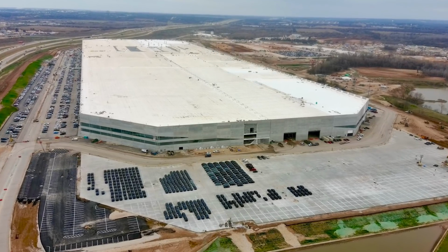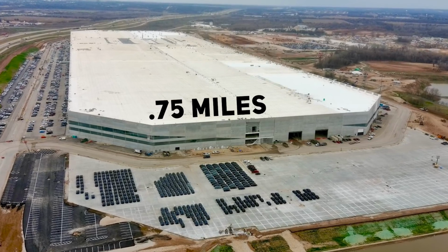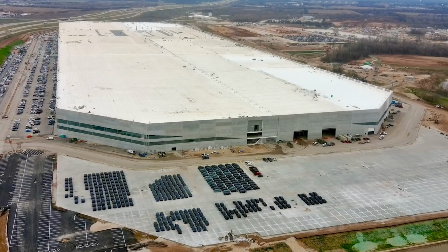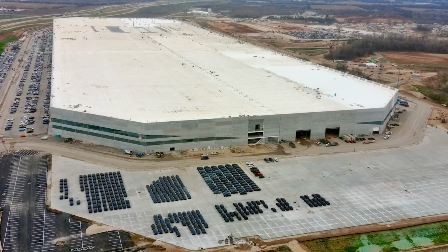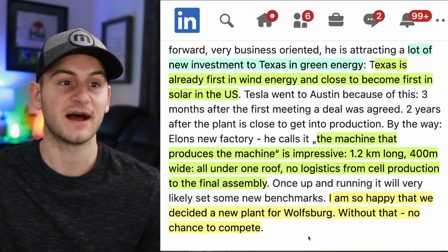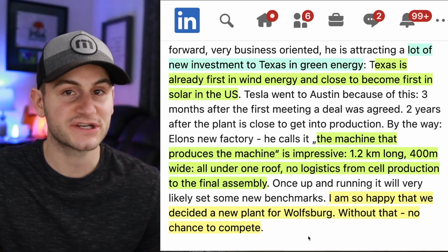With regard to Giga Austin, or the machine that produces the machine, he said it's impressive. 1.2 kilometers long, 400 meters wide, all under one roof, no logistics from cell production to the final assembly. Once up and running, it will very likely set some new benchmarks. I'm so happy we decided a new plant for Wolfsburg. Without that, no chance to compete.